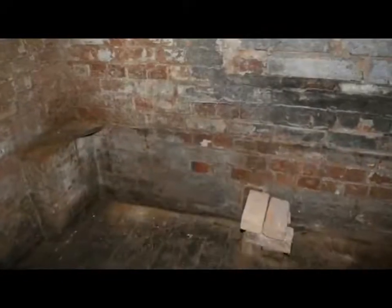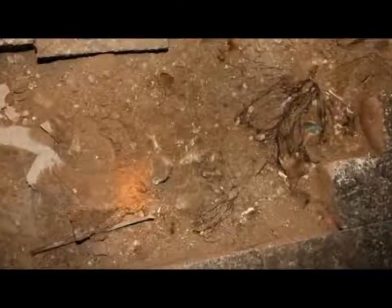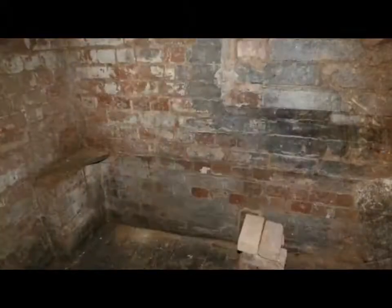Furnishings. Sacrificial altar? There's a hole in the middle of the room with very soft dirt, possibly recently disturbed. This appears to be the only staircase to the dungeon. The staircase back up to the apartment.